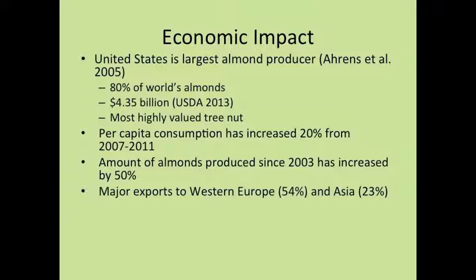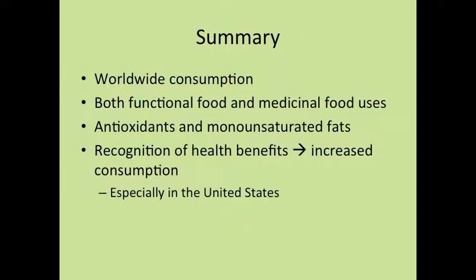California produces the majority of almonds worldwide at 80%, followed by Spain at a distant 8%. Additionally, per capita consumption of almonds in the United States increased by 20% from 2007 to 2011, with a similar increase in Asia and Europe. Interestingly, 54% of California's almond exports go to Western Europe and another 23% to Asia. The widespread use of almonds in all corners of the globe shows how important the plant is to humanity.